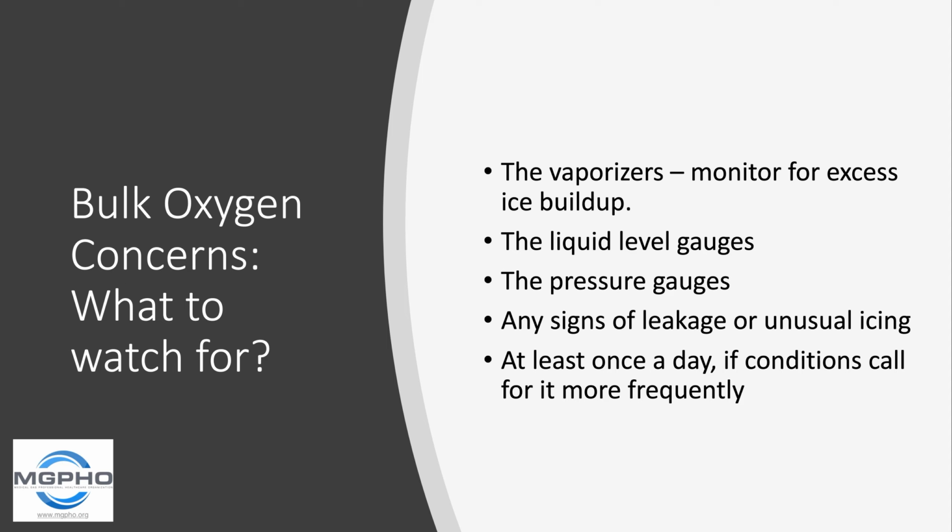So what are the things that we're talking about at the bulk oxygen site? Primarily, the number one thing is the vaporizers themselves. These are the large aluminum structures that sit somewhere on that bulk oxygen pad, typically. They have fins on them, and in most cases they're just heated by ambient air, so that as the liquid oxygen is drawn out of the tank and passes through these vaporizer coils, the ambient air around the fins causes that liquid to vaporize into a gas.